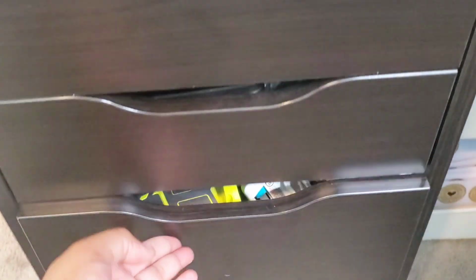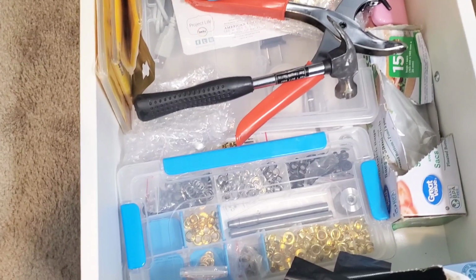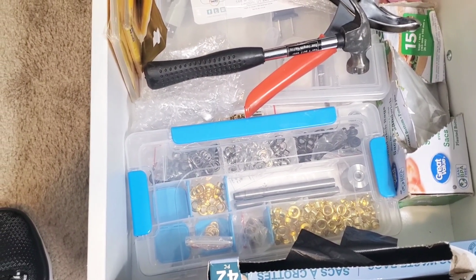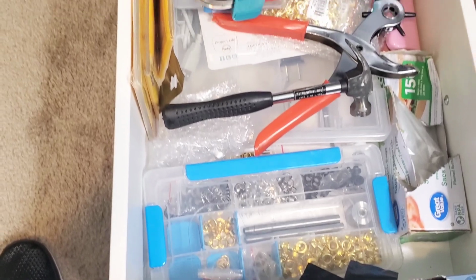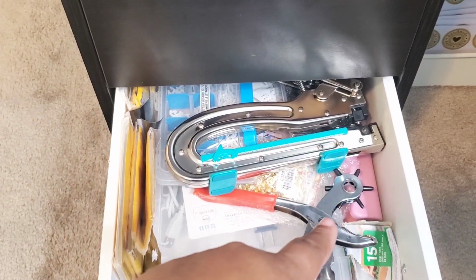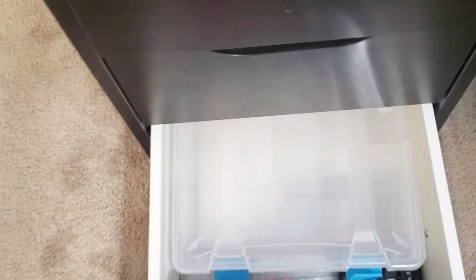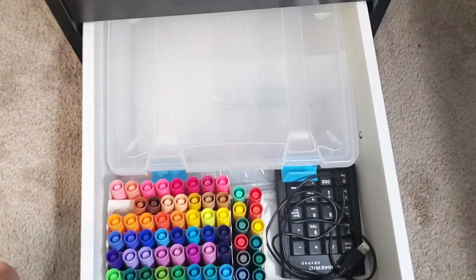Okay, so the next drawer is all of my tools that I use in order to make my planner inserts. I have my planner items that I do have on my website that I make. They're little charm holders. So these are all my grommets and my punches, my crocodile is in here, and that's what that is. And then my punch for leather and stuff like that, and my little hammer that I use for my grommets. And then my last drawer here, I have just markers and things that I use for, as I said, my planners and stuff. So nothing too exciting.